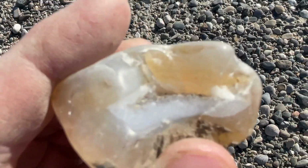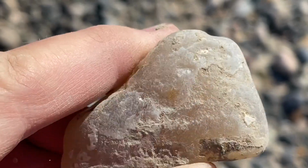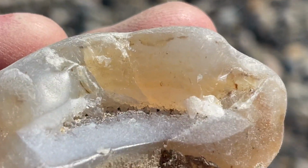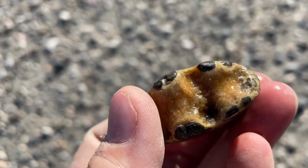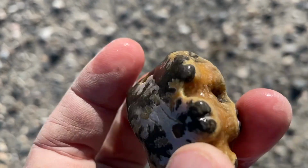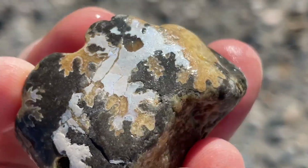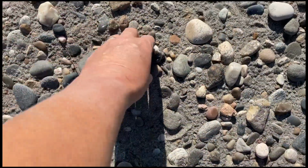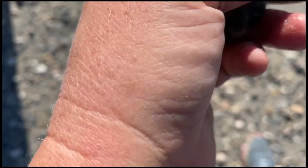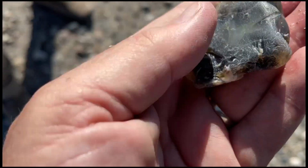Tor just found this one. Look at the crystals inside of that. Isn't that cool? That is so pretty. Ha ha ha, he thinks I'm going to give it back to him. I do. This is a segment of baculite, and it is filled in with calcite crystals, and it has mother of pearl on the outside, and it's a great size, so I'm taking it along. Yeah, and then just right next to it is this pretty darn cool agate. Looks like it's green. Yeah, it's a really different color.